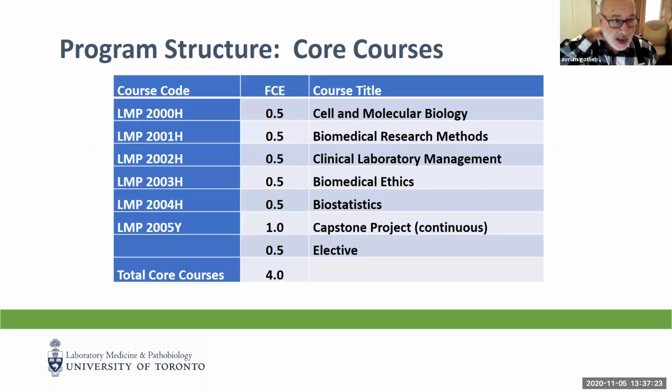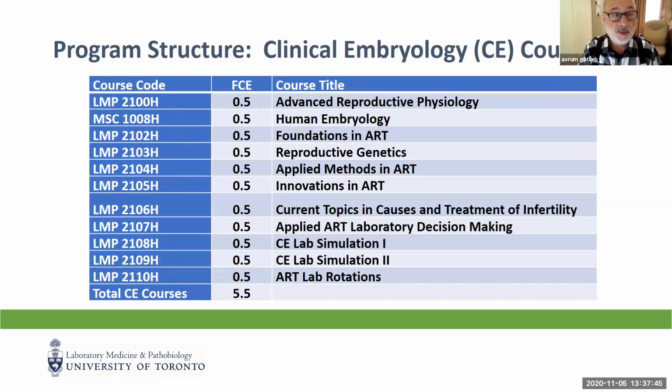Next, please. And just very quickly, the structure, so you can see there are a whole host of courses. The first set, both the PAs and the CEs take, and you can see biomedical ethics, biostats, research methods, cell and molecular biology. Next. And then the primary for the CEs, you can see a whole host of courses in reproductive technology and various aspects. And of course, human embryology, very important, and also genetics, especially the reproductive genetics, endocrinology, all those aspects leading to improvement in fertility.